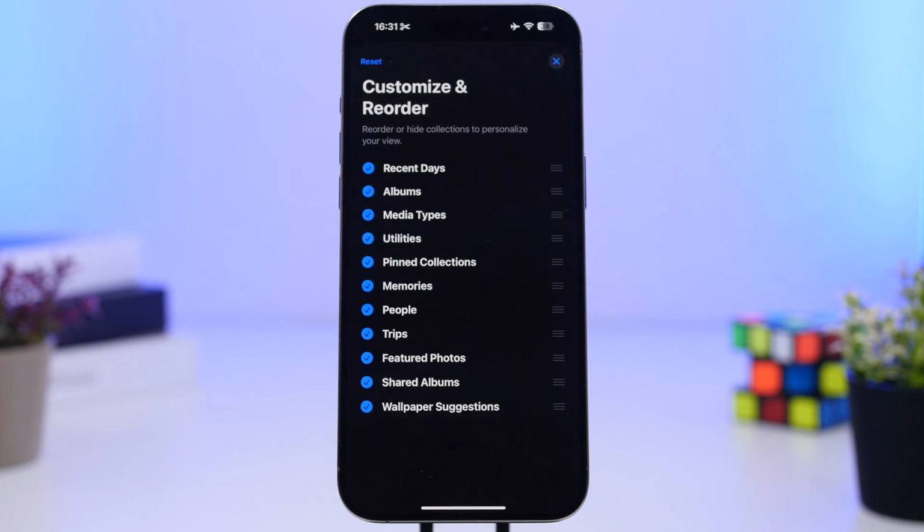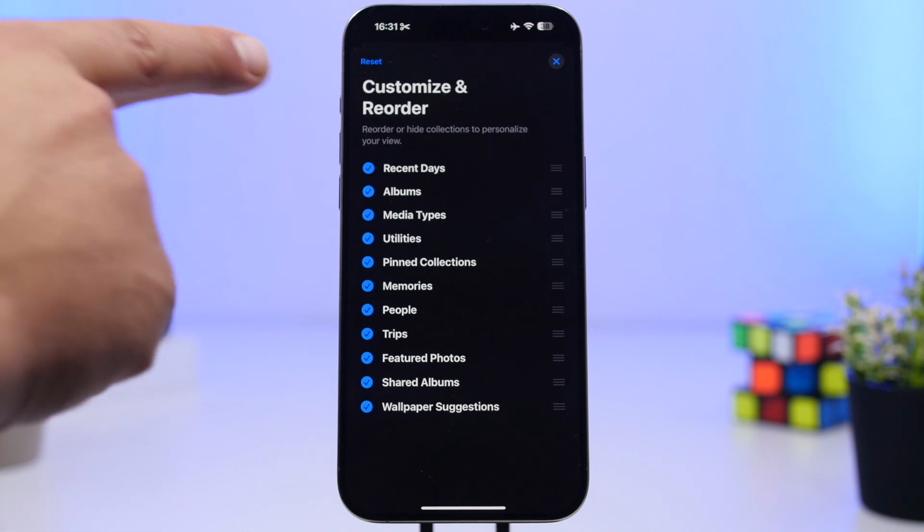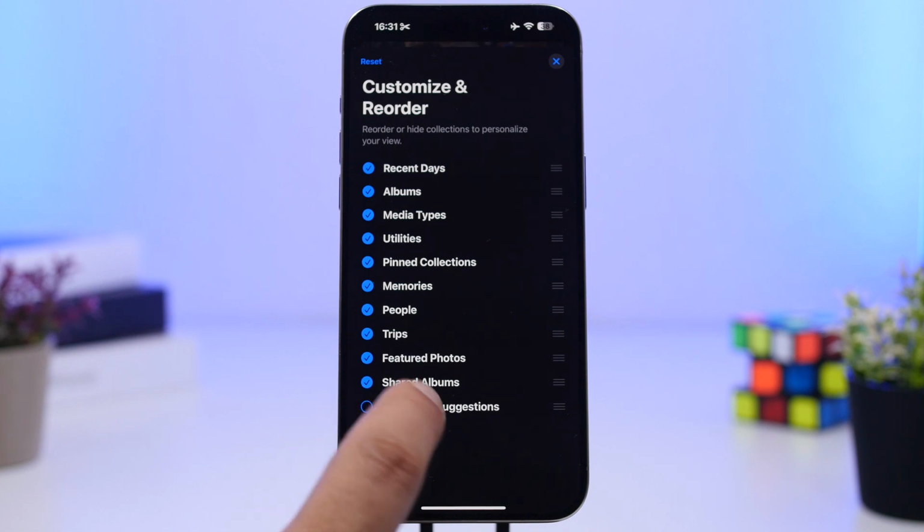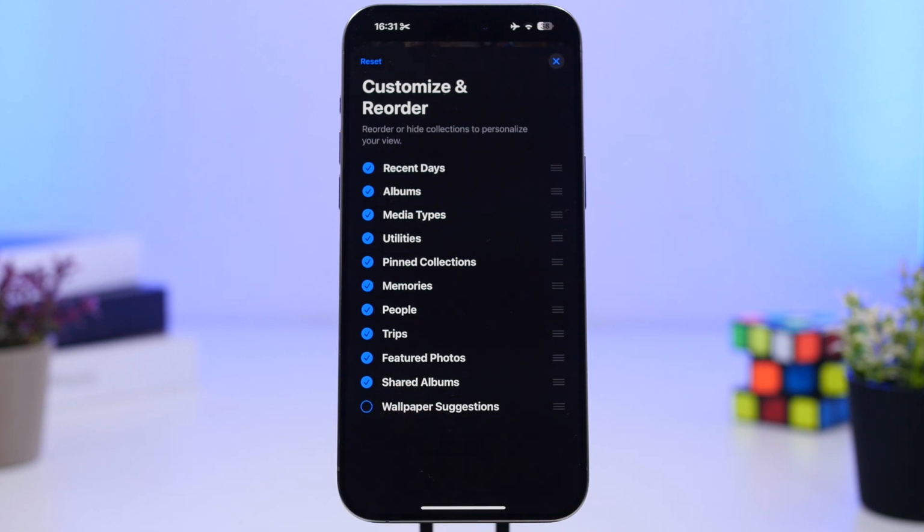Now, iOS 18 also has a totally new Photos app. Of course, this is the most updated app on iOS 18. So go to your Photos app, just scroll all the way down, and you will find Customize and Reorder. From here, you can customize and reorder anything you want on the Photos app. You would see anything you want at the top, and the things that you're not really interested in, you can just place at the bottom, or you can enable or disable different things simply by tapping that button.